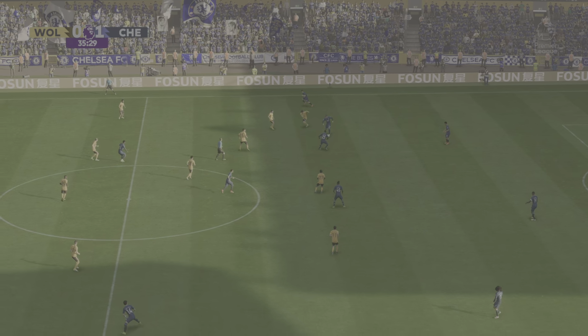Well, not long to go until the break, and the hosts, on score at least, second best in this first half. Well, there's not much in it for me, Guy. I think the manager will be happy to get them in at half-time, only down one, and just readjust a few things, maybe make some tweaks tactically, and then in the second half, really have a go.